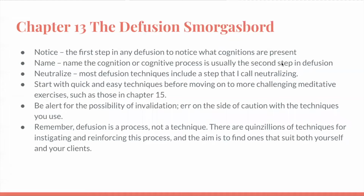Be alert for the possibility of invalidation and err on the side of caution with the techniques you use. Remember, diffusion is a process, not a technique. There are several techniques for instigating and reinforcing this process, and the aim is to find ones that suit both yourself and your client.